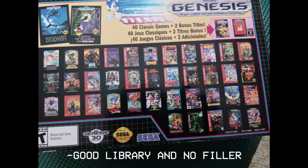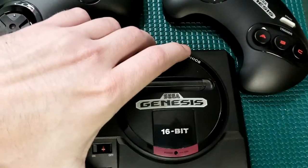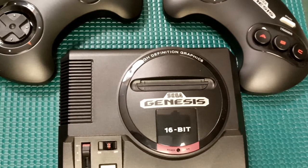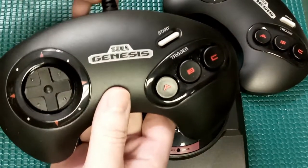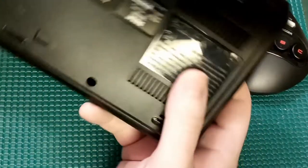It even includes the unreleased Sega version of Tetris, which is possibly the most bizarre official version in existence. The hardware was designed and manufactured by Sega for Sega. It's super portable, comes with two 3-button USB controllers that also work on your PC, and look at this, a fake game door and a Sega CD door. These things are awesome.